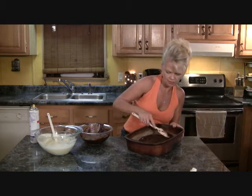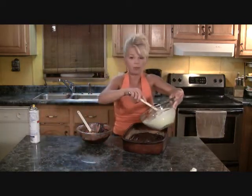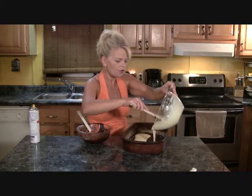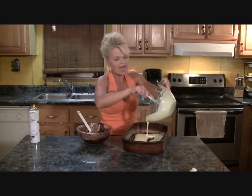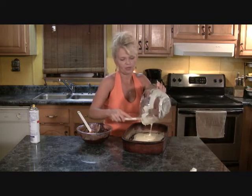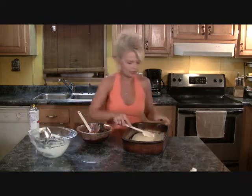Okay, there we go. Now we're going to take our cream cheese batter and come over the top of our brownies. When you're putting this on top, you want to get it over the top as much as possible and not mix the brownie and the cream cheese batters together, because we don't want a marble effect or anything like that. We want 2 separate layers.